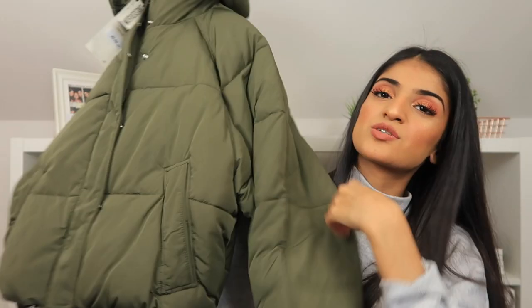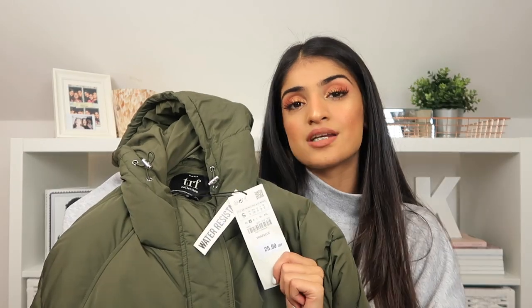These never go out of style because they're just warm coats. But this one is just so sick. And if you're wondering what size, I got this in a size small, which is a perfect size for me. I feel like extra small would be too small, and small is just perfect. It means you can layer underneath and snuggle up, keep yourself warm. I actually love it.